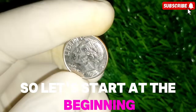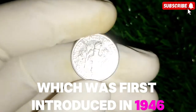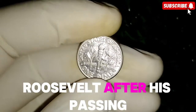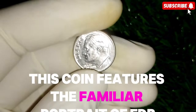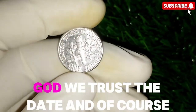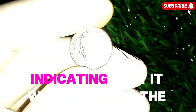So let's start at the beginning with the story of the Roosevelt dime itself, which was first introduced in 1946 to honor President Franklin D. Roosevelt after his passing. Designed by John R. Sinnock, this coin features the familiar portrait of FDR on the obverse with the inscriptions "Liberty," "In God We Trust," the date, and of course the mint mark, which in this case is D, indicating that it was struck at the Denver Mint.